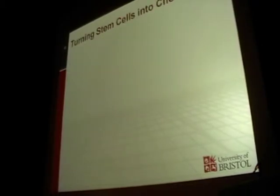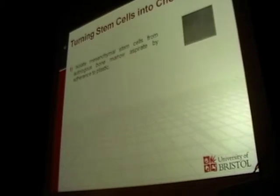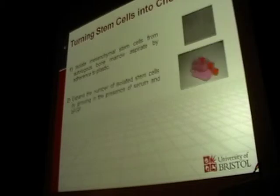So this is where we became involved in the project due to our expertise in using stem cells to produce chondrocytes. We basically used a very similar method to the one that I showed in the first half of my talk that we developed for treating patients with osteoarthritis. So again, we took a bone marrow aspirate from Claudia's iliac crest, and then we isolated the mesenchymal stem cells simply by their adherence to plastic.